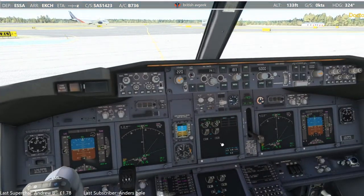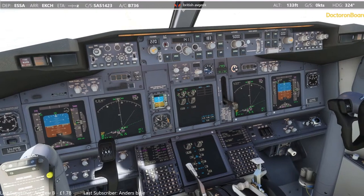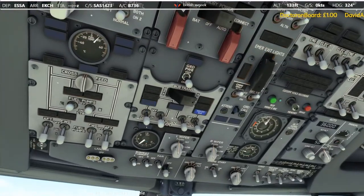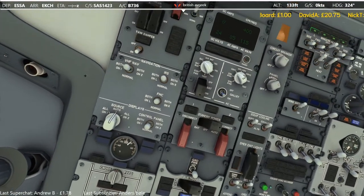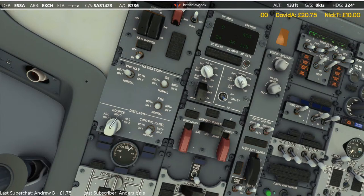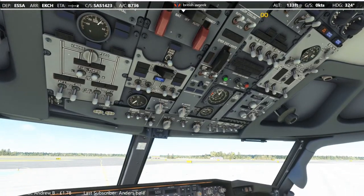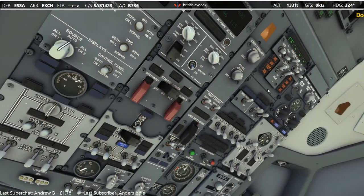Okay, engines 1 and 2 look to be both on and stable. Gens 1 and 2 need to go on. Got the cabin chimes in the background there. We're going to check the power output as well. Gen 1 and Gen 2. Engine start switches pop to continuous. And then up in the overhead panel working down.